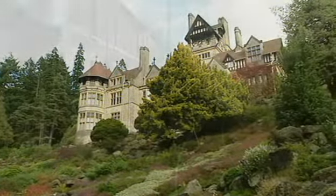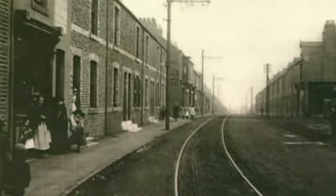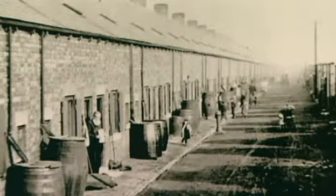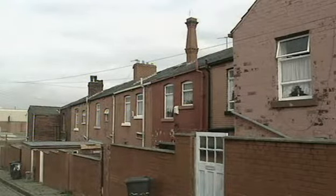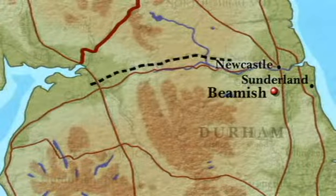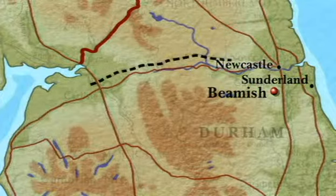The coming of the railways meant that a standard range of building materials became readily available for low-cost workers' housing all around the country. But it's difficult to get an impression of what it was really like to live in them, because those that haven't been pulled down have all been modernised. To get some sense of what it was like, you need to come to a place like Beamish.